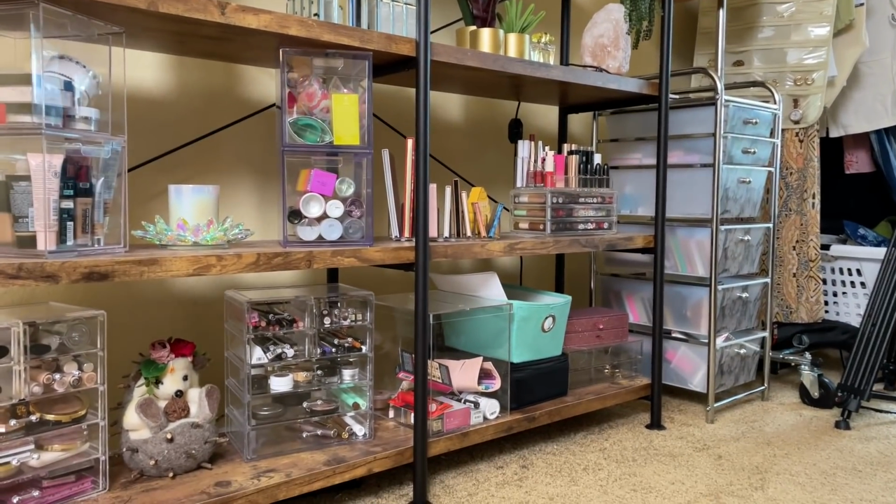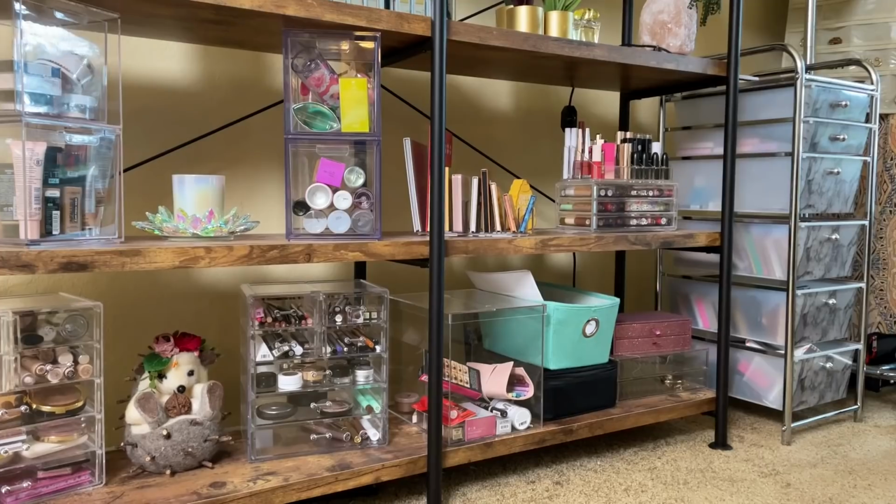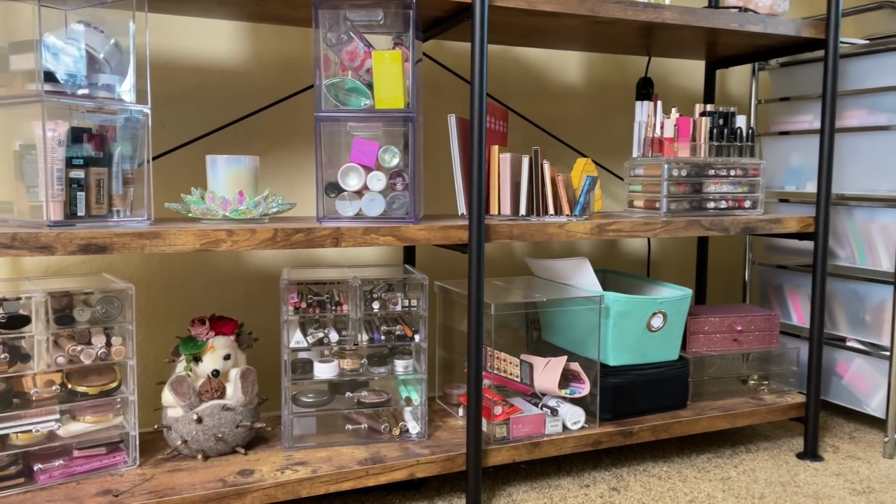I really do keep most of my makeup on the shelves that are usually in the background of my videos, the bottom 2 shelves. And I have a plastic shelving system that is really a piece of crap, and I need to get something else because it falls apart. But anyway, that's a different day.